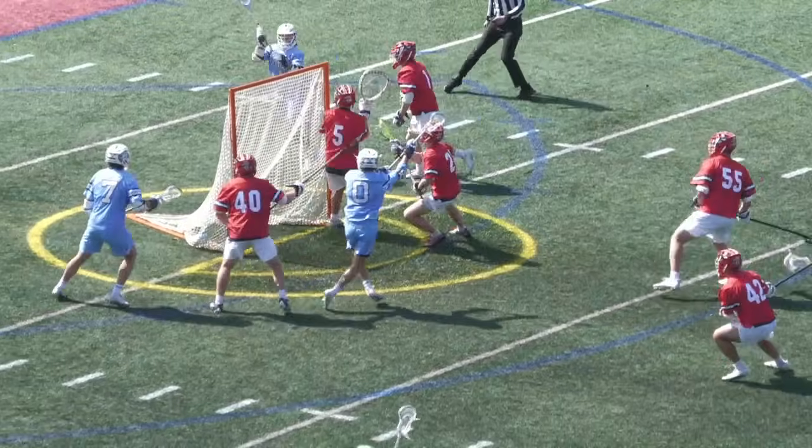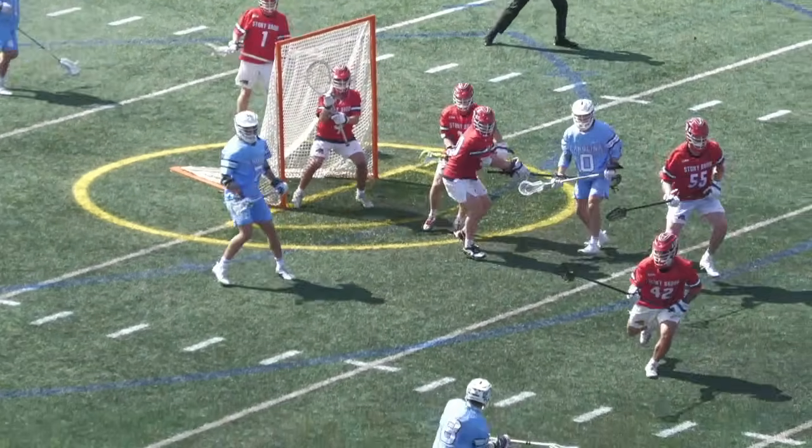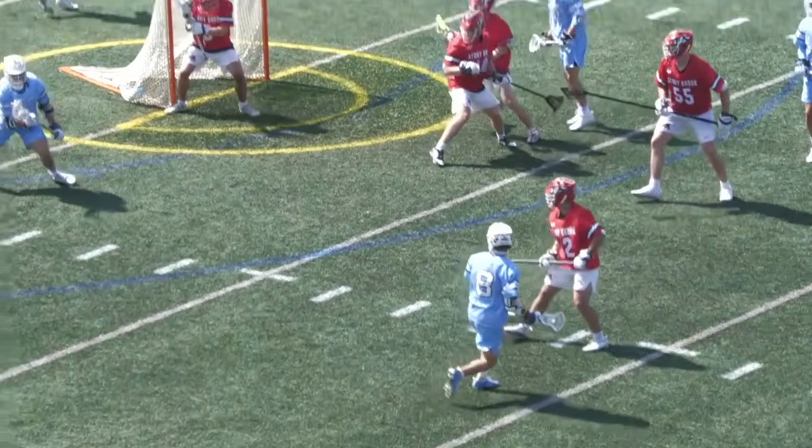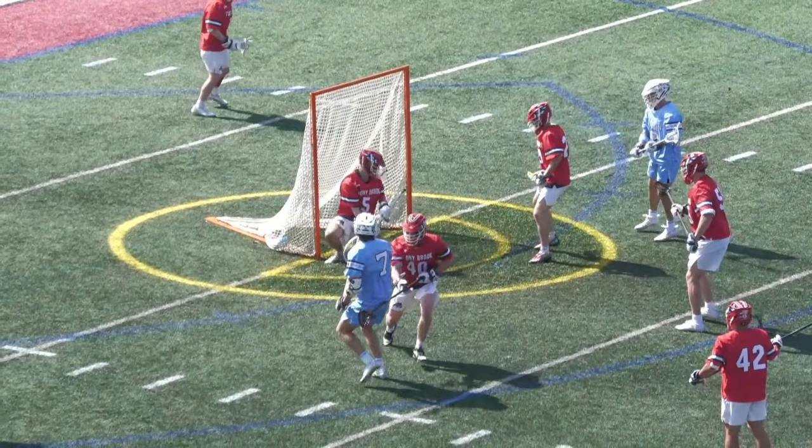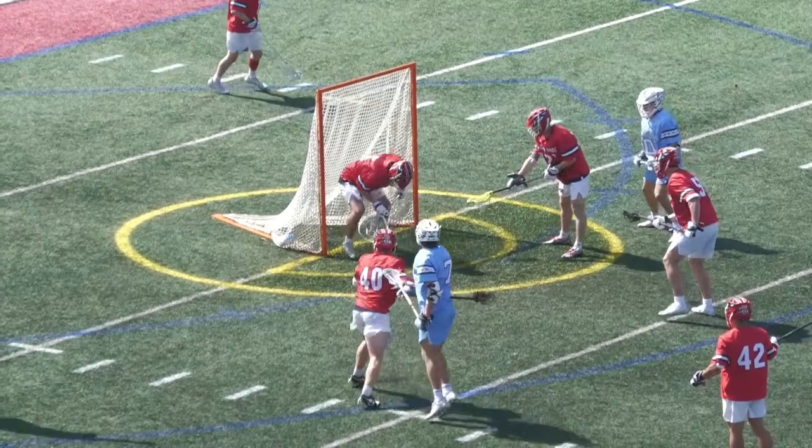But yeah, I mean, that was a very nice cut to the inside there. That was a really good move, but oh wow, I didn't notice the penalty on that pass. 34, Dylan Palonetti. 30-second technical foul that is, for holding.